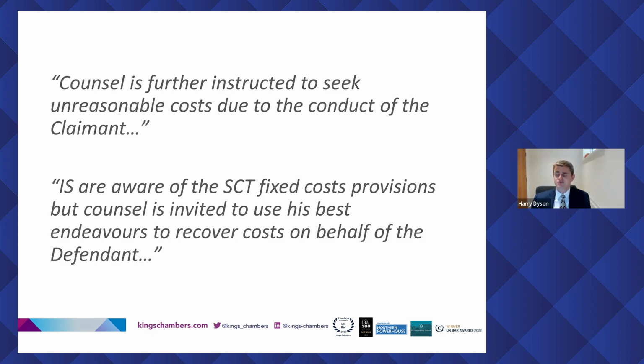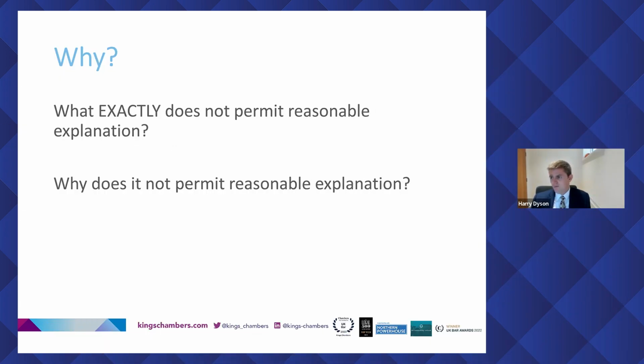And I should say, when you get these instructions, there is often some correspondence attached, an email maybe attached to another email saying, look, there's been one example of correspondence which didn't quite go favourably one way, didn't make one party look particularly good, but we really need to do more. So why? What exactly does not permit reasonable explanation, and why doesn't it permit reasonable explanation? We all need to get the answers to those questions clear in our head.